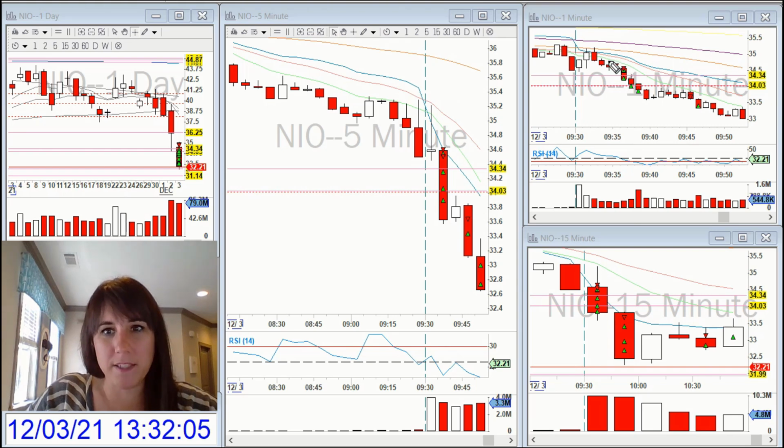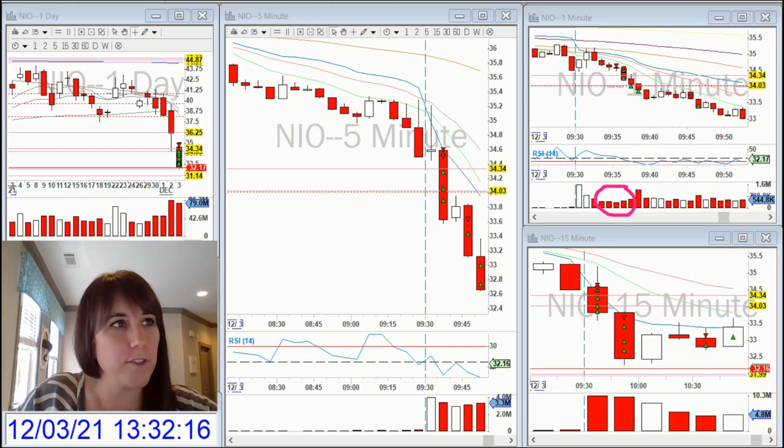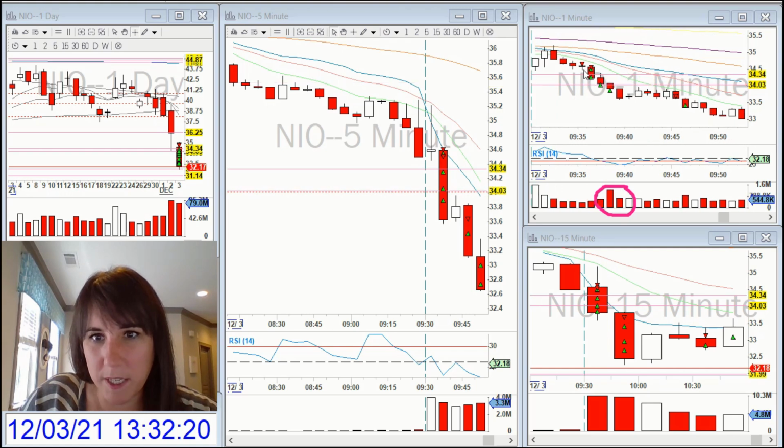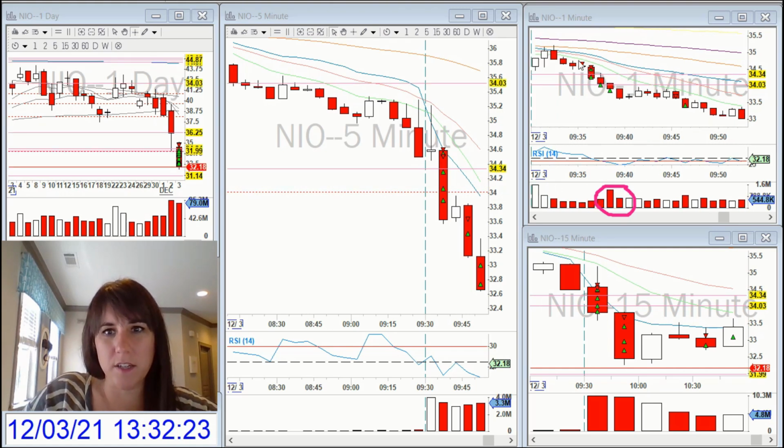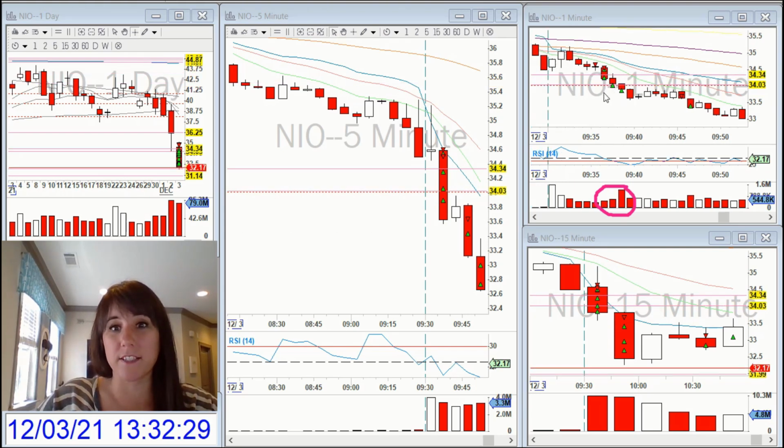I had a very, very tight stop, and so I didn't see the volume coming in quite yet. And after this doji candle right here on the 1 minute, I was unsure of whether it was going to come back and test the VWAP again, because I typically like to see two retests of the VWAP before I take a position for my 5-minute opening range breakouts.